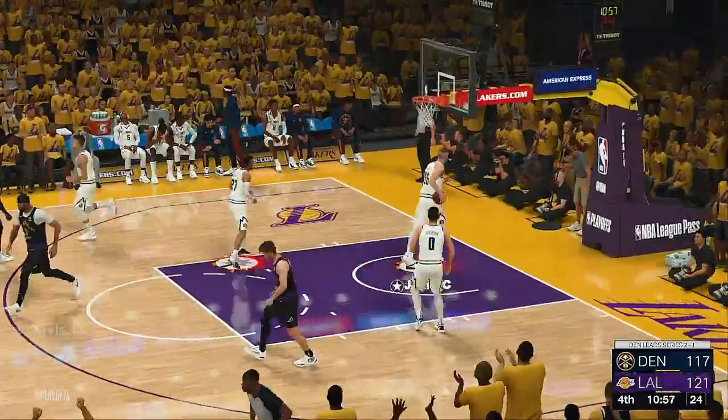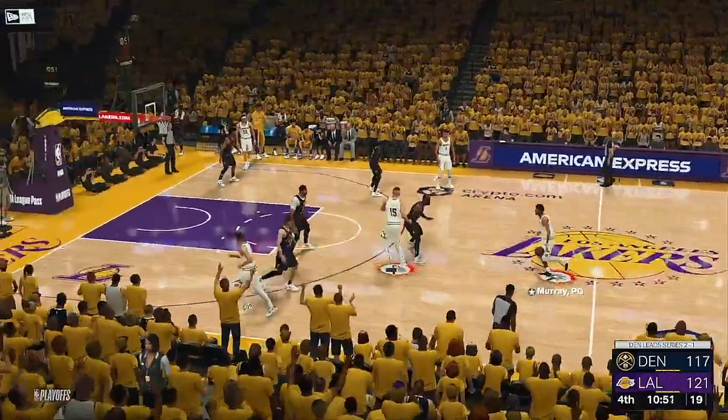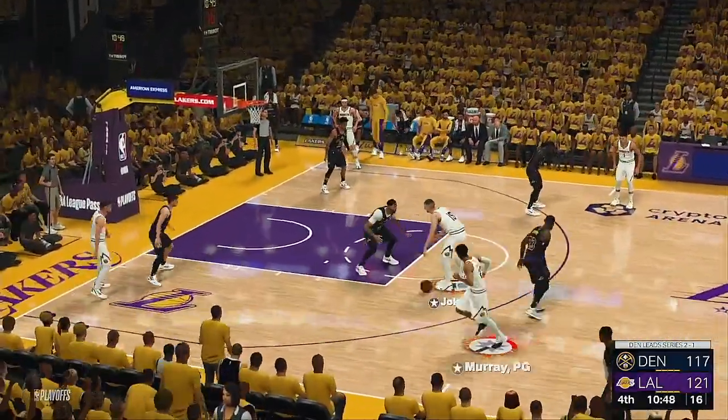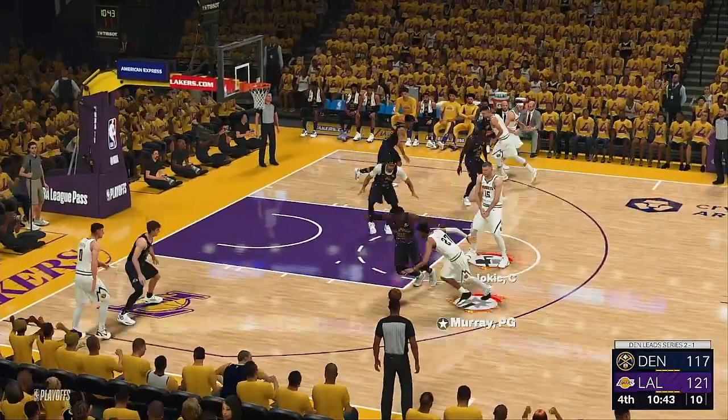The shot's good on the assist by James. And now it's a 4-point Laker lead. They're just taking what the defense gives them. And right now, that's the interior. Jokic passes to Murray.